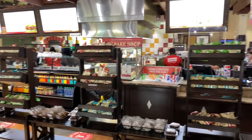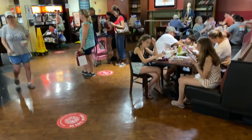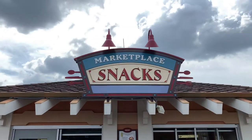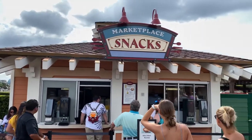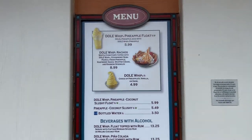There's the queue, the serving stations, and the registers. And here's the interior dining room. Now let's go out these exit doors. Marketplace Snacks is where you can throw a party for your taste buds with the yummy Dole Whip desserts. Let's take a look at the menu offerings.